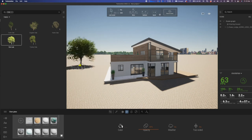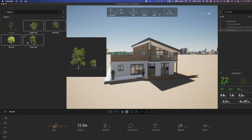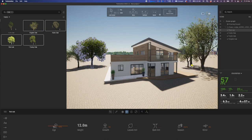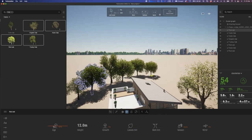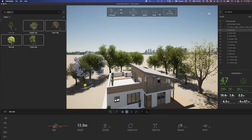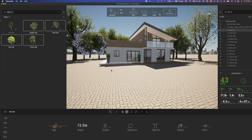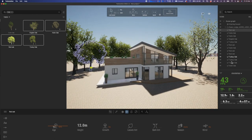Now I can either drag them in one at a time into my project, or I can select multiple items. Every single time I click, I get one of those added to the scene. This is quite good if you're not being particularly fastidious about which type of tree you're placing, but you just want to create a little bit of backdrop for your project. You can see how rapidly I've done that. The good thing is all of these trees will stay when I do the updating from Vectorworks, as you'll see in a moment.